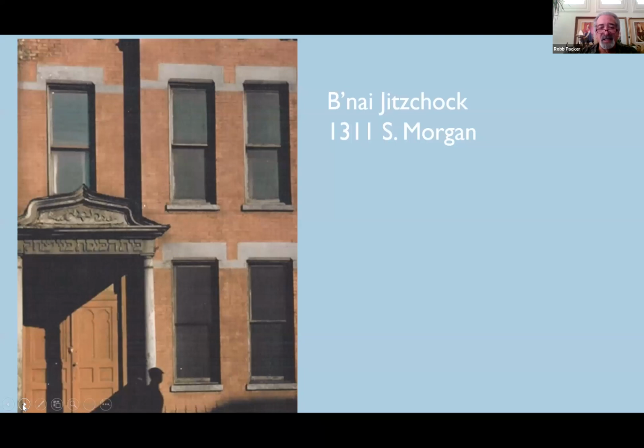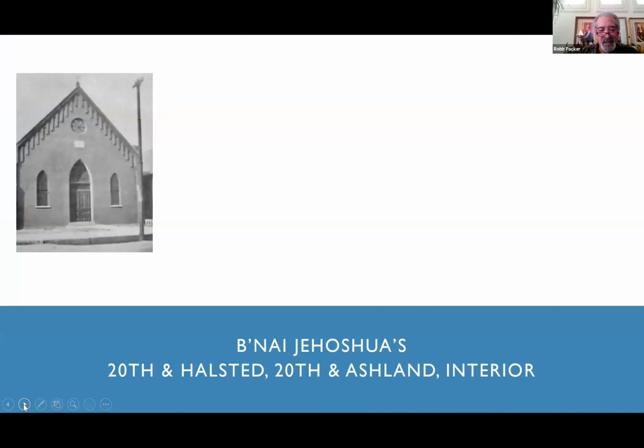This is B'nai Yitzchak. This is on Morgan Street, just 1300 West. And as you will probably realize, none of these buildings are there today. But this is one of the great buildings from the Cushing catalog at Indiana University. Next, please. On the far south end of the Near West Side, of course, was B'nai Jehoshua, which was at 20th and Halsted Street. This was their first incarnation in 1898. Next, please.